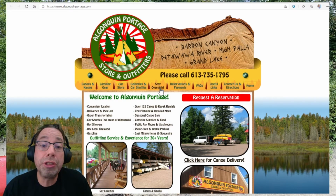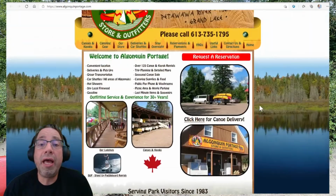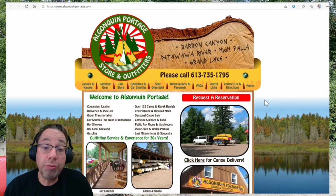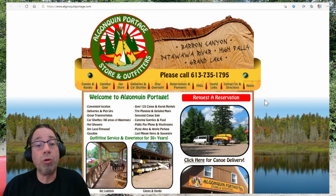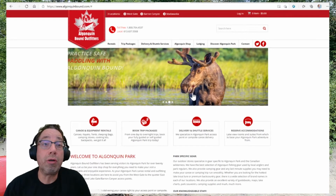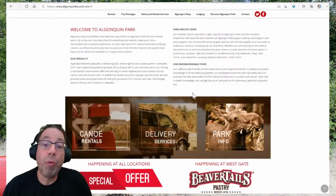It's a big operation with lots of boats, with lots of gear, and so you should call them ahead of time and reserve gear and organize your shuttle with them. Tell them you're putting in at Achray and you're taking out at Squirrel Rapids, and they'll take care of the shuttle. So too will Algonquin Bound Outfitters, the other major outfitter on the way.